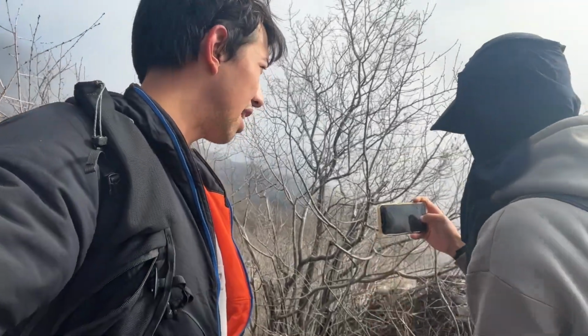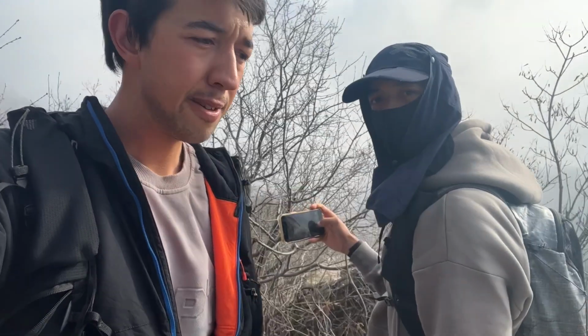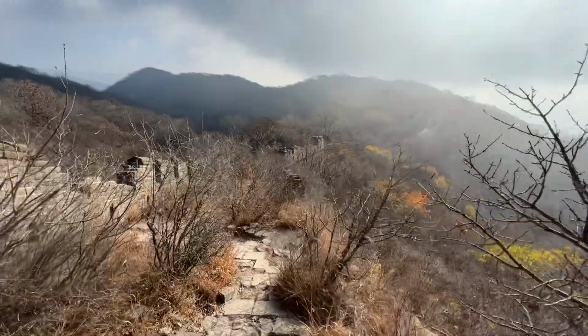I think we're about 20 minutes from Mutianyu. That's the tourist site, very famous tourist site with cable cars. And we'll try to navigate that. We may be able to get into the tourist site. If not, we'll go down the slope right next to it. Let's go? Let's go. Oh, magical.